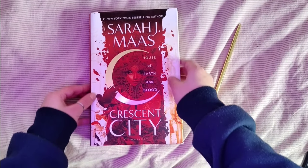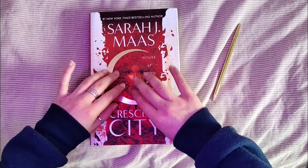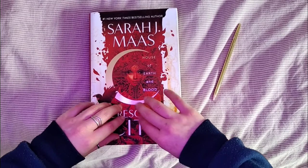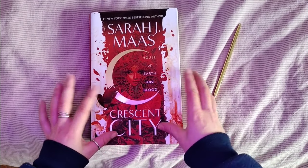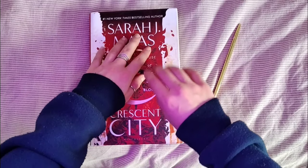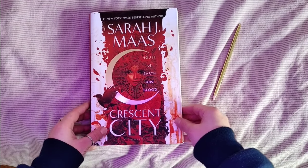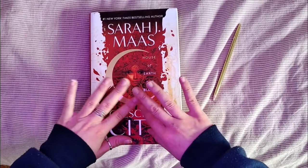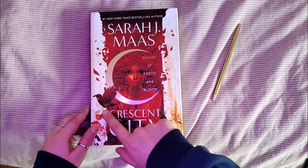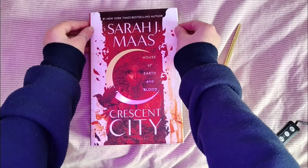I cannot wait to read this one, but currently I am reading the Throne of Glass saga. I am reading the Queen of Shadows book, which is, if I'm not mistaken, the fifth one in the saga. And I'm loving it. So after that I will read A Court of Thorns and Roses. I always get confused. And then, after that, I will read this one, the Crescent City saga. But anyway, I cannot wait to read it.